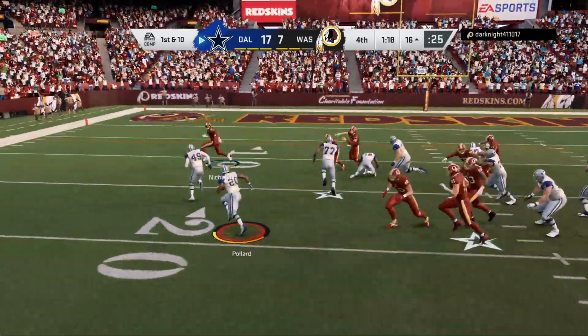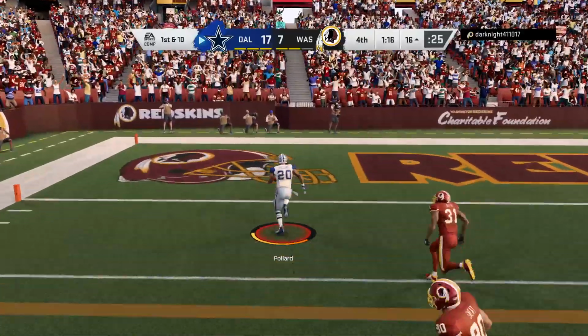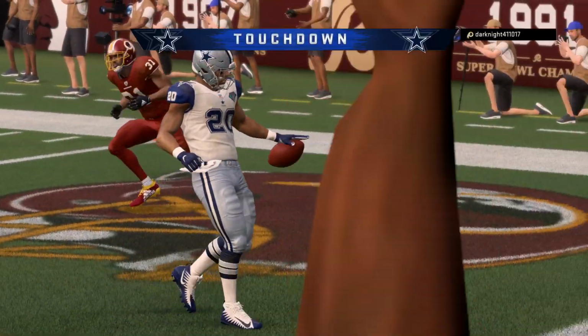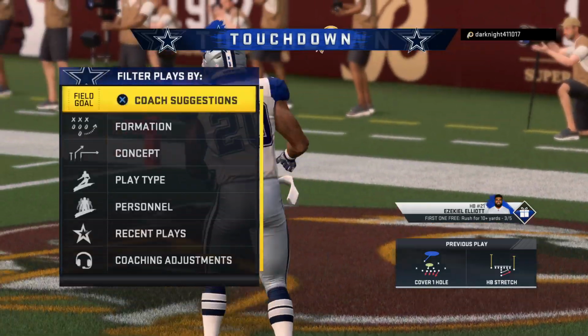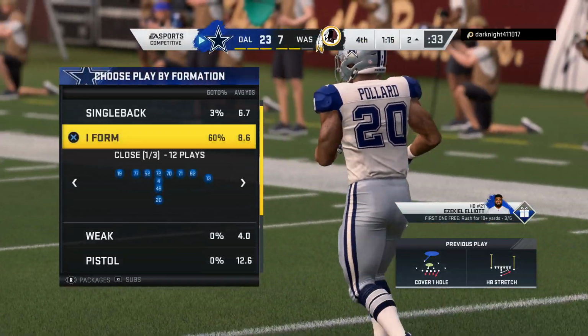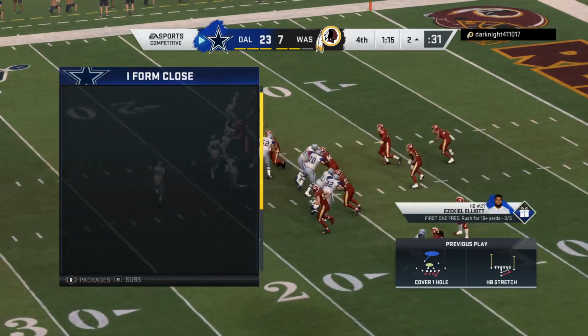They'll go with Pollard here on first down. And he is into the end zone for a Cowboy touchdown. A 16-yard touchdown run. And the Cowboys, they push out in front further.